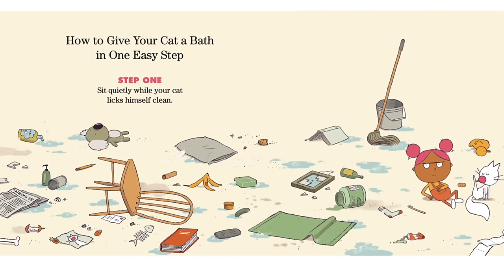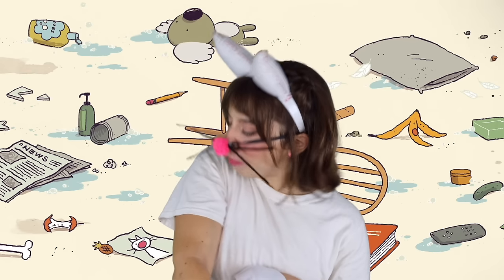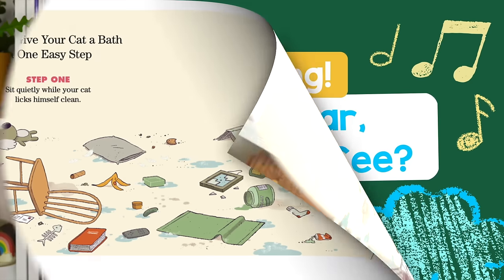How to give your cat a bath in one easy step. Step 1. Sit quietly while your cat licks himself clean. The end.